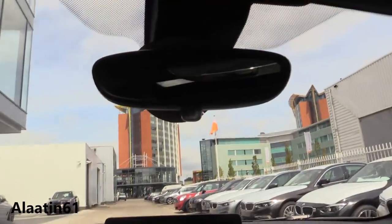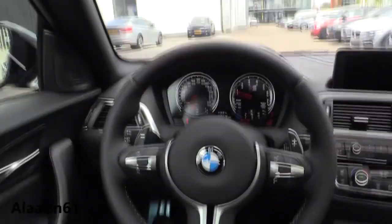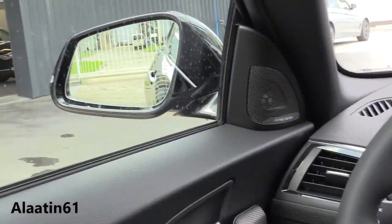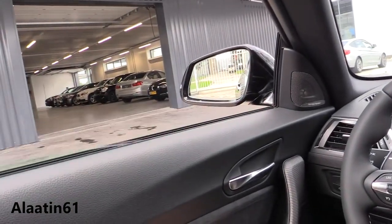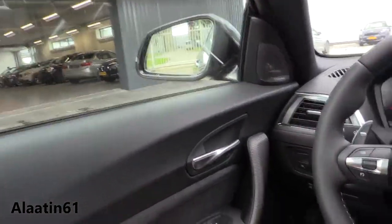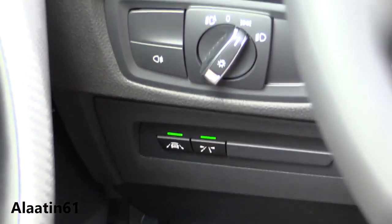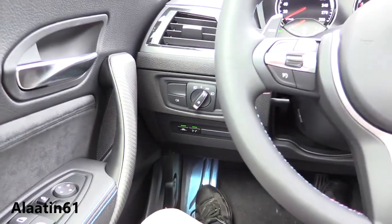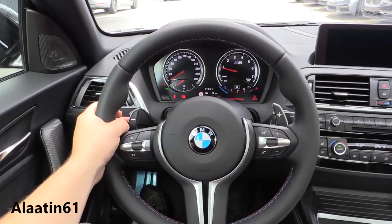You have the dimming rearview mirror, lights, SOS button, sunroof control, very, very cool done. You have the little microphone. And of course the Harman Kardon sound system. This car has the adaptive cruise control, the lane assist, automatic lights, of course, the automatic light sensor and the automatic rain sensor.